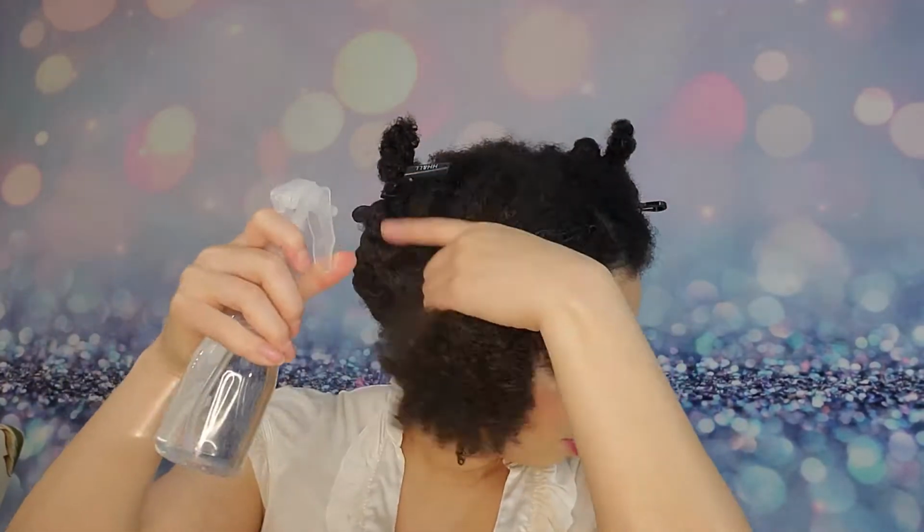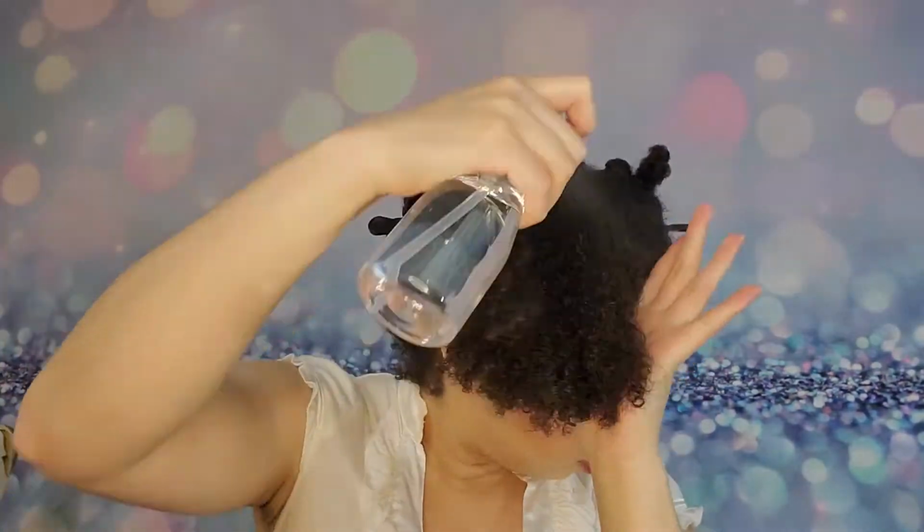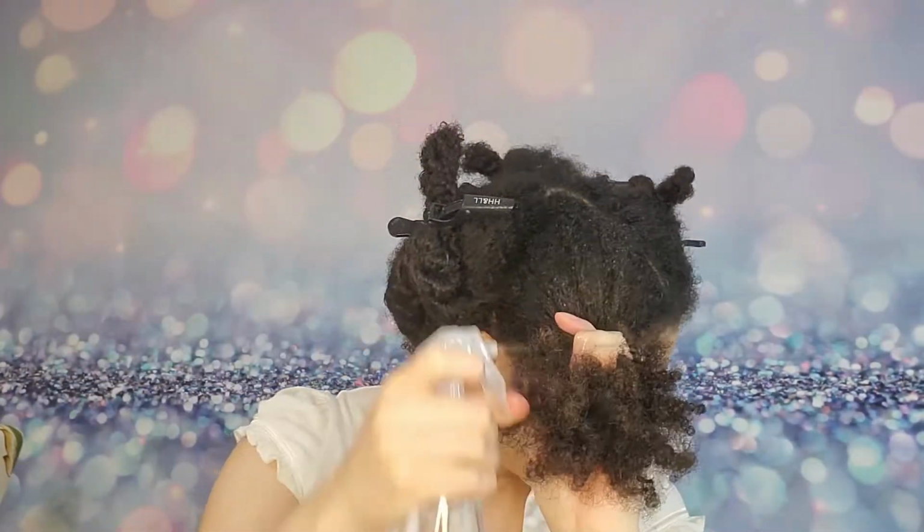All right, so I've already applied the leave-in to these sections and detangled them. I did that in a different video because I am testing out a new detangling tool that I just got, so you will see that in another video. This last section I haven't done yet. This is what it's looking like right after deep conditioning. It's very soft. It's still kind of damp, but it has dried out a little bit, so I am gonna re-wet it with some water so it's just a little bit more damp.